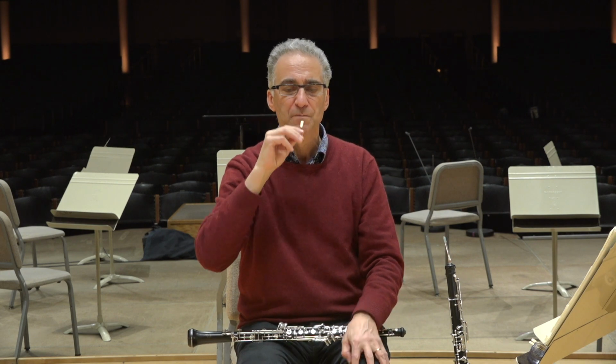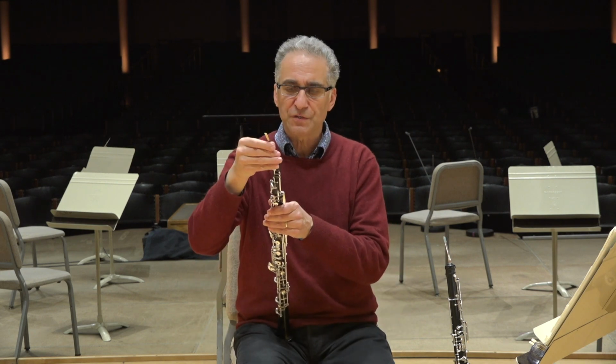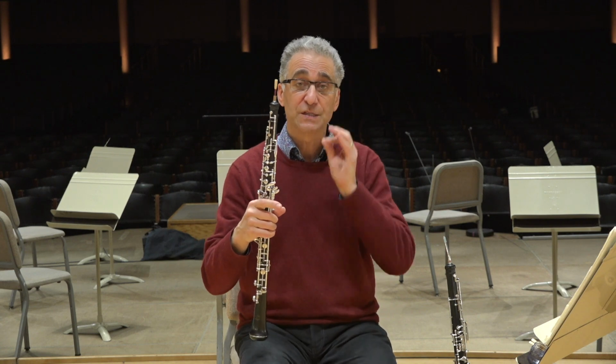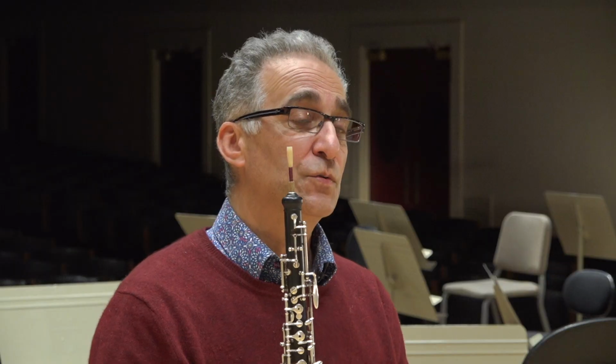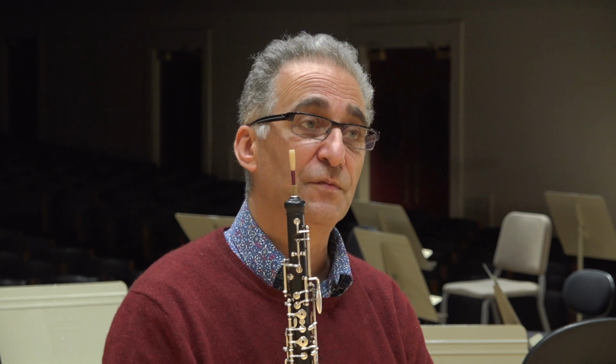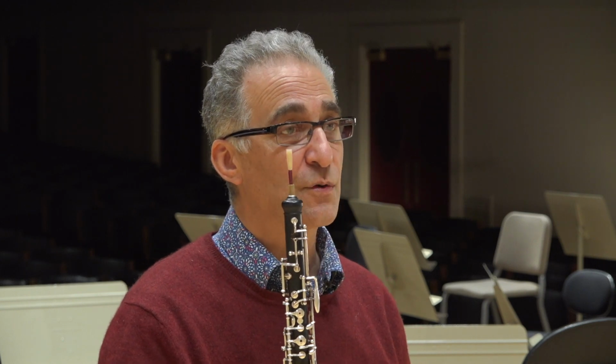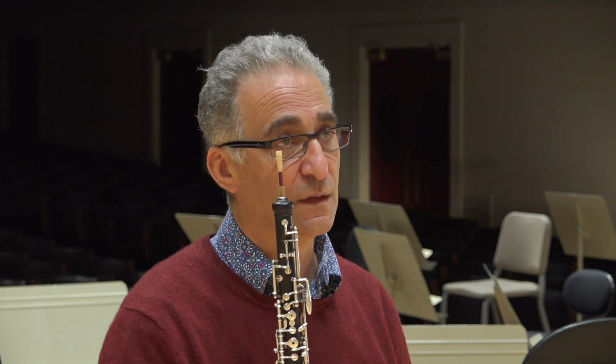Now, if you're interested in the oboe, the good news is you can buy good reeds from the store. Sooner or later, if you find yourself more and more interested in reed making in the oboe, you might try learning how to make them yourselves.